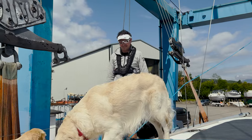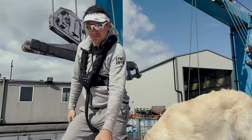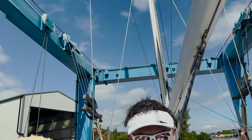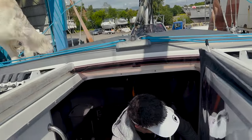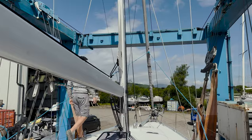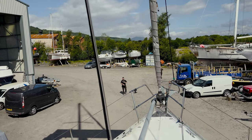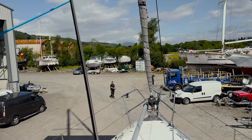Ta-da! That wasn't very enthusiastic. I just hate doing this. Because no one likes it, I'll turn the engine blower off. James doing a fantastic job getting us into somewhere.